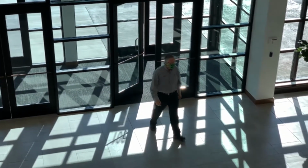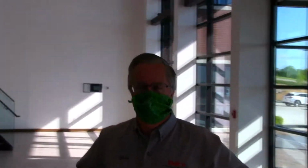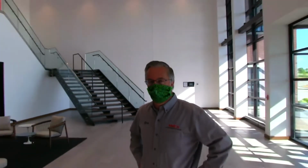So this is our lobby. Hopefully everybody can hear me through the mask. Again, we're practicing social distancing and we're keeping our masks on the whole time we're around people. So we've been in this facility for 2.5 months. And it's a beautiful lobby, and we've got a lot of cool things to show off here.